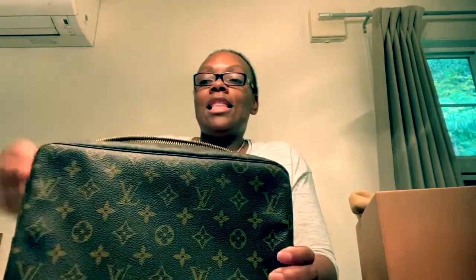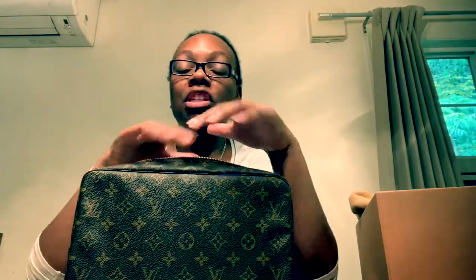So the issue I had with this, of course, and I think it was due to the fact that the person that had this probably never used it, so it never got a chance to actually breathe or get out of the bag or see some sun or be used functionally, which is probably the reason why this was in such a pristine condition.